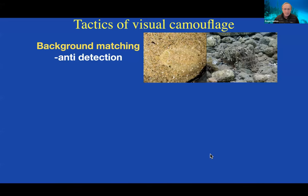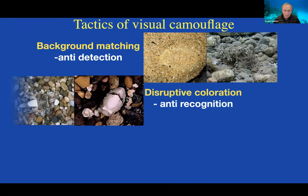Now, what are the tactics of camouflage? I'm going to just bend them into three kinds of camouflage to give you some orientation. There's background matching. This is what everyone thinks camouflage is, looking like the background. Doesn't have to look exactly like the background, and that's important. But this is not to be detected. But a lot of animals are going to get detected, because if it's a three-dimensional animal and it's on a two-dimensional background, you know, it's going to get detected by any predator. But in that case, they have to use a different trick.